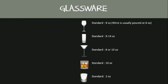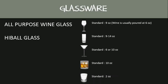Now let's move on to the type of glassware you'll need, whether you're renting or buying them. First is your 9-ounce all-purpose wine glass. Although it's 9 ounces, wine is usually poured at 6 ounces. Then we have the 9 to 14-ounce highball glasses, and those are used for mixed drinks like vodka and club soda or rum and coke. Next is your 6 to 10-ounce martini glasses for, you guessed it, martinis.